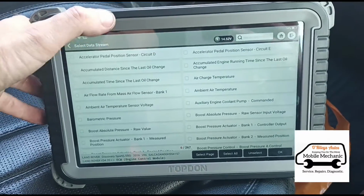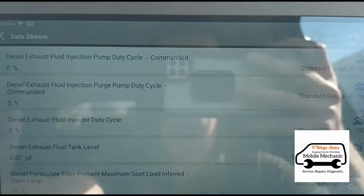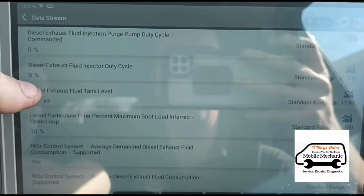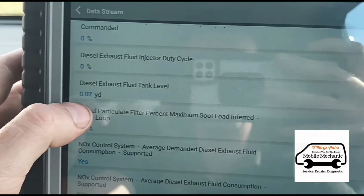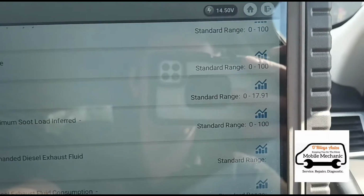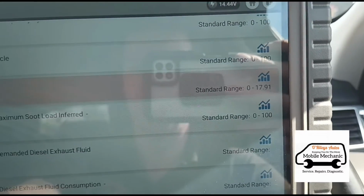So we're just going to go through the stuff that we need and we'll take those off. So we've got the live data up here. We're just looking through what we're looking at. So we can see there the fluid tank level is round about empty. So it should be up to 17.9. Sorry, this one.